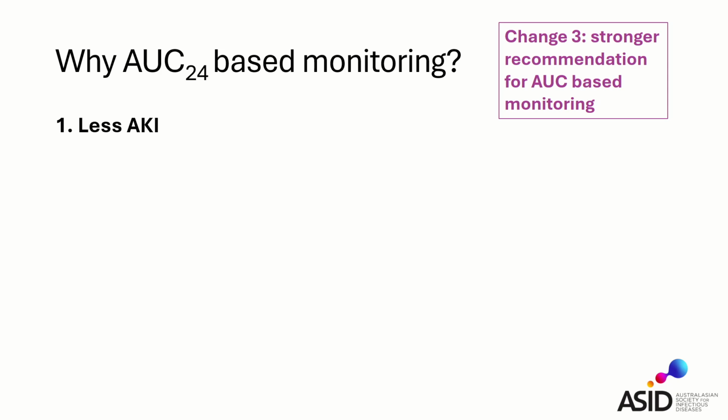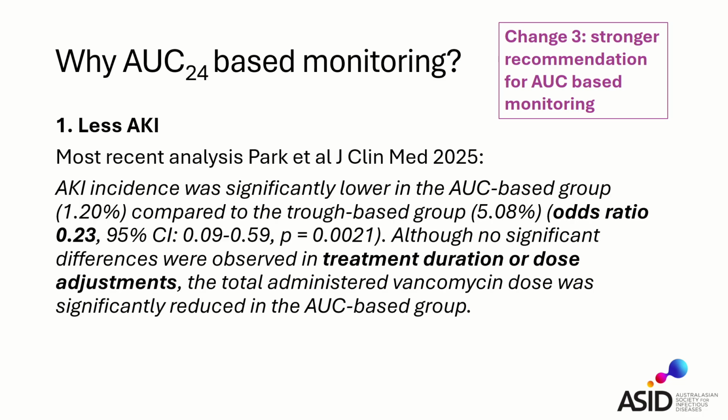There have been a heap of systematic reviews and meta-analyses and a heap of observational trials that show that AUC-based monitoring decreases nephrotoxicity. I just thought I would put in the most recent one, which was a paper in the Journal of Clinical Medicine of 2025, and it was a systematic review meta-analysis and showed that AKI incidence was significantly lower in the AUC-based group.